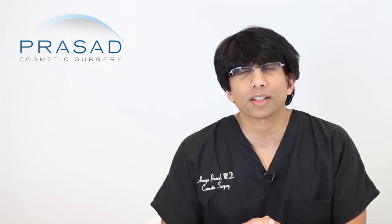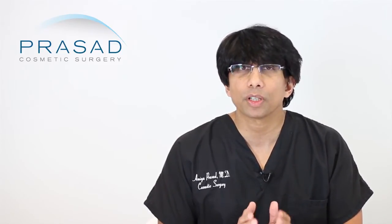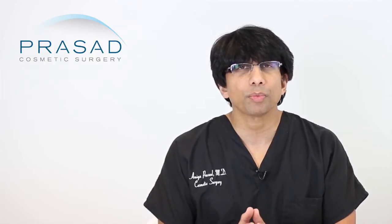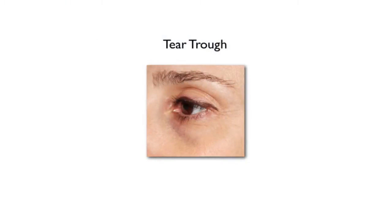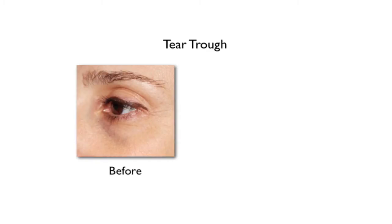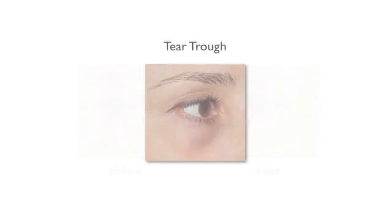This is an exciting time in the medical field because we now have more options than we used to for dealing with this volume loss. So in our practice, our approach is to address volume with a filler such as hyaluronic acid. Hyaluronic acid comes in several different brand names, including Restylane and Juvederm, and can be very effective in restoring contour in this very delicate area.